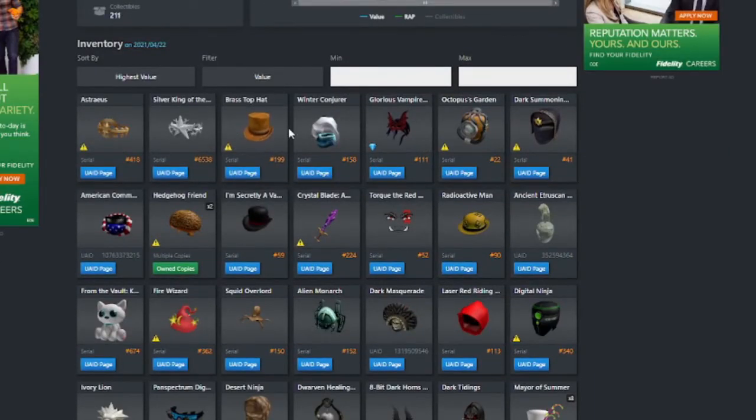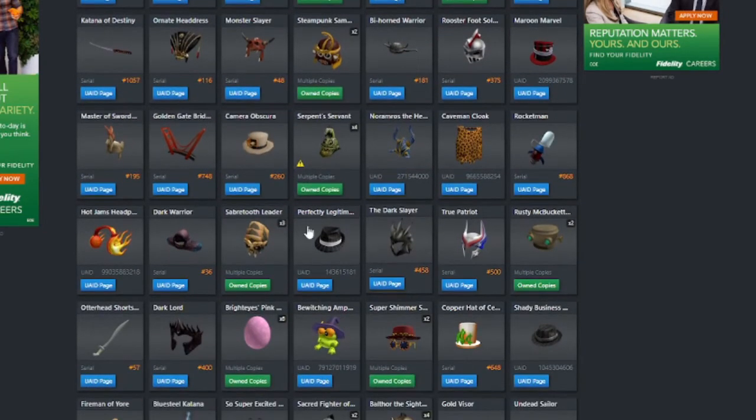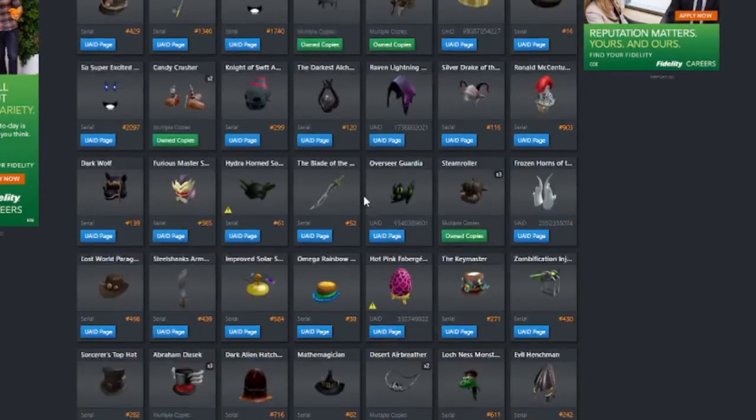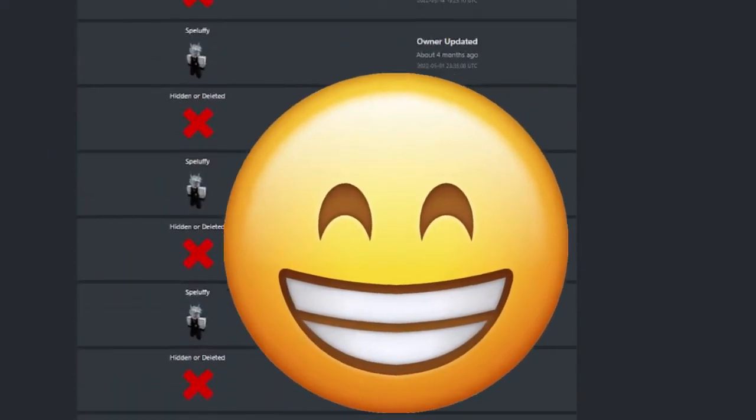Yeah, I had Scott and Brass. I mean, I had a bunch of random limiteds. I actually made trading videos when I had all these limiteds before, and I actually ended up upgrading almost all of these. The only item out of this list that I still have is Flying Meteor, believe it or not. So I can actually confirm this.